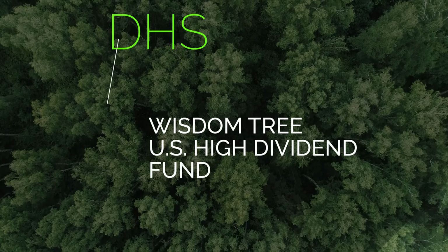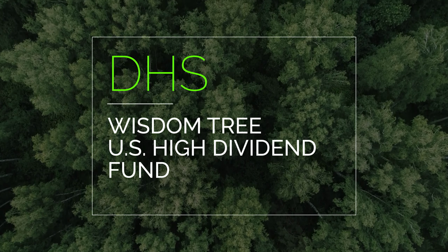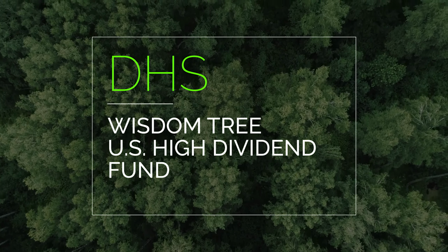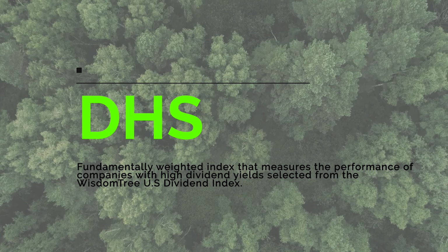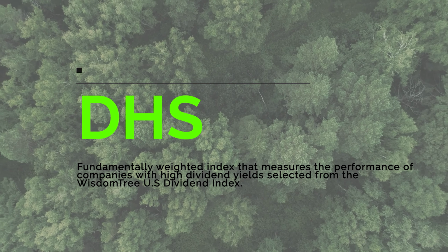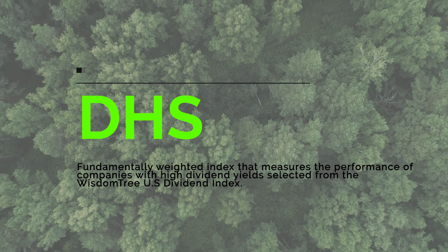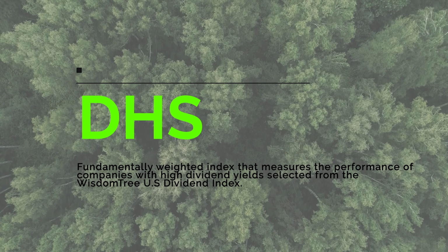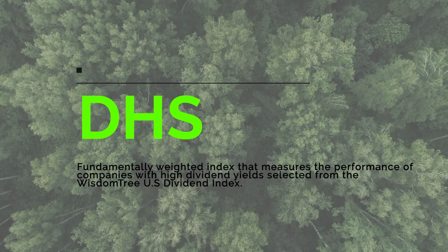Alright, number 5 is none other than WisdomTree's US High Dividend ETF, or DHS for short. DHS is a fundamentally weighted index that measures the performance of companies with high dividend yields selected from the WisdomTree US Dividend Index. These stocks are given a composite risk score that is an average of 3 factors: value, quality, and momentum. Once these composite scores are evaluated, this monthly dividend ETF buys stocks accordingly.